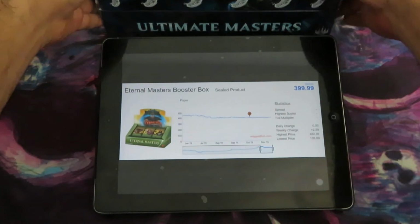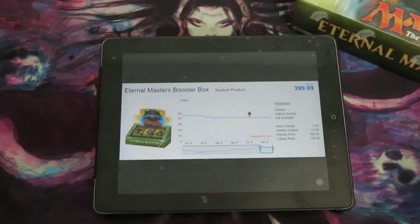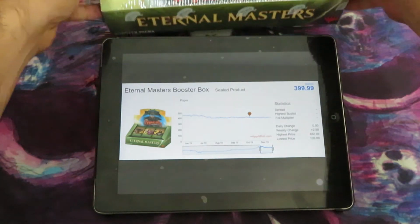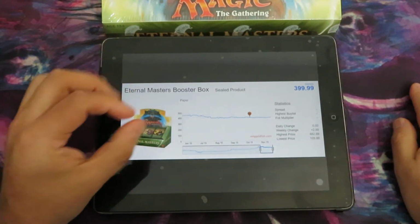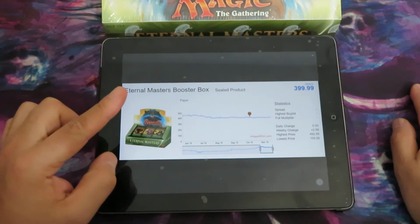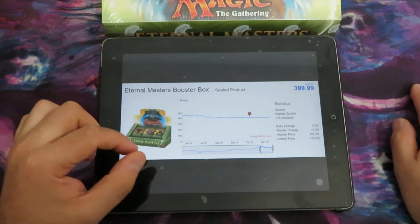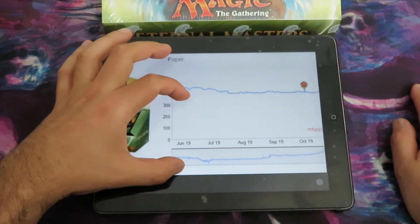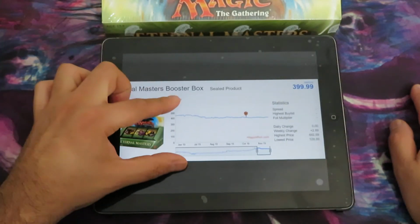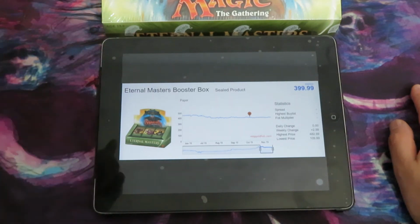Eternal Masters, this is a beauty of an example. Here is the sealed box of Eternal Masters. These products were very expensive at release. They were being traded around $300, with an MSRP of $250. But there was a reprint, and here you can see the price fall to between $160 and $180 because of a reprint of a sealed product.